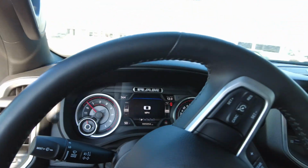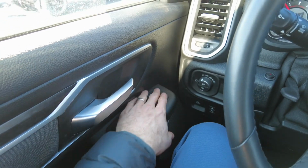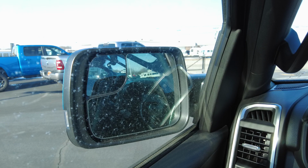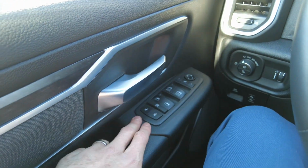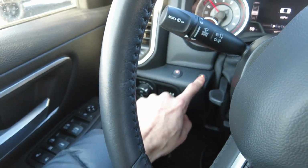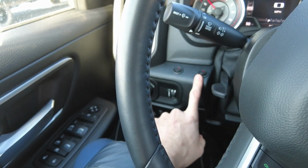So we come in here, start on the left and we'll go to the right and check out the options. Got power mirrors that are power folding in as well. That's really nice to have. Park at the grocery store, people don't run into your mirrors and rip them off. Power windows and locks. And then you have your automatic headlights. You have 2 auxiliary switches here. Those are for that front 20-inch light bar and those amber lights there.